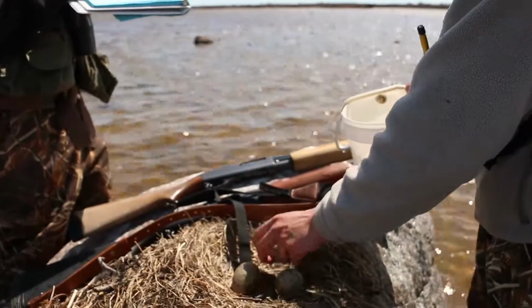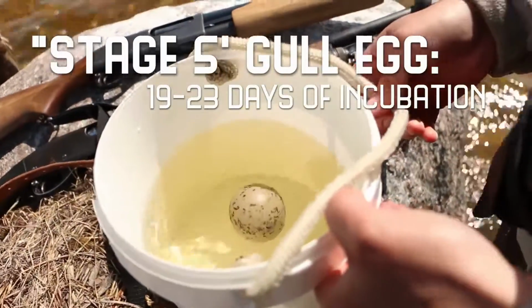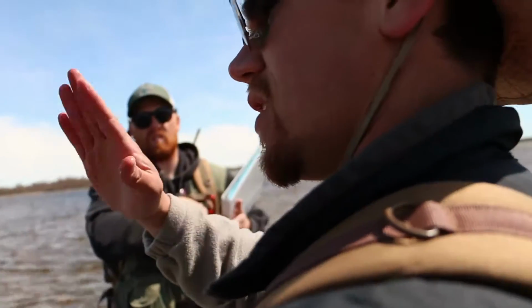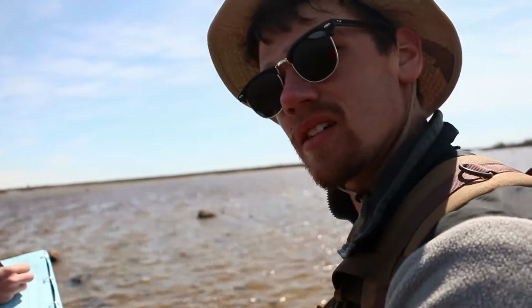That's a 5. A 5er? Yep. Broke the surface. So you see how it kind of breaks the surface a little bit, but it's still up and down. So that means it's a 5. If it was up and it was kind of at an angle or something like that, that would mean it's more towards a stage 6.